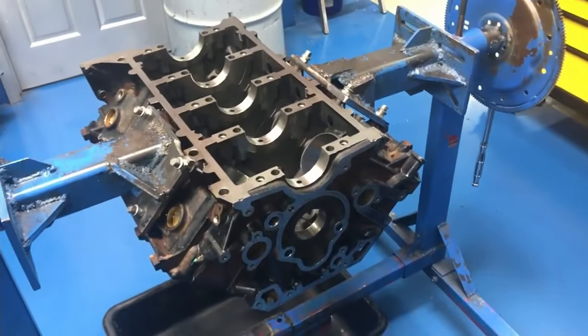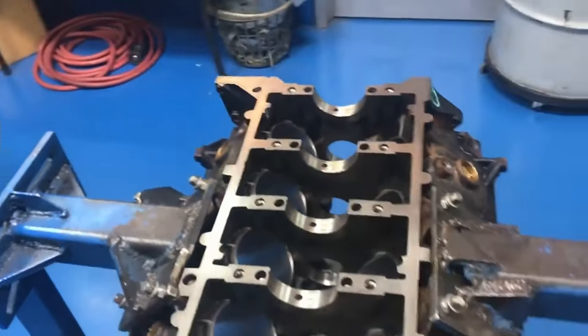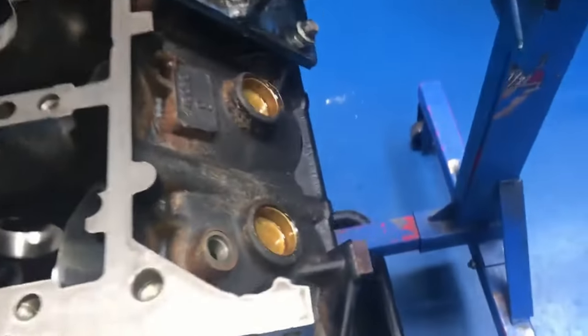Stage 2 cam. Balanced rotating assembly. All the rods are weight matched. New rods, new pistons, but right now I'm getting ready to put cam bearings in it and then blow it off one more time and then put oil galleys in and piston cooling jets, camshaft, crankshaft, bed plate, just time to go. We did put freeze plugs, whatever you want to call them, real wide ones. They have a name on them and they suck.